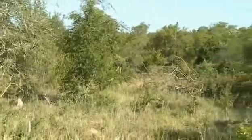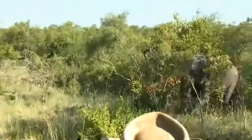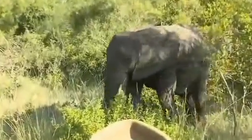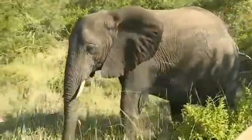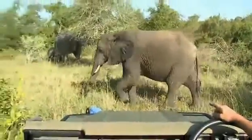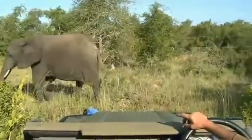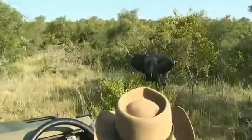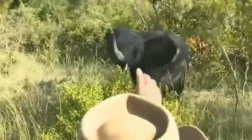There were at least two other elephants, I'm sure. Hello, little girl. Oh, there's your baby. I wanted to see her right ear. She had a very distinctive tear out of her right ear, and a little hole in her left ear. Hello, child. You're a little boy, I think. You're the only little boy in this family. I love you.